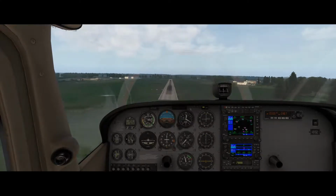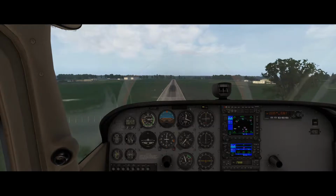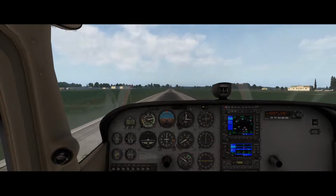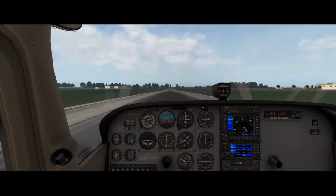A bit of a messy approach, but we'll clear the fence and we'll miss the trees. Ooh, bit of a thump. Yeah, whatever, that'll do.